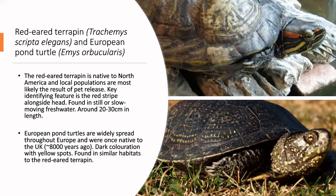These actually used to be native to England or the UK about 8,000 years ago, but a colder climate probably killed most of them off, or at least it made it very difficult to incubate their eggs reliably, so that even if the adults could persist in colder temperatures, it's their eggs that can never incubate and they can never produce enough young to persist.